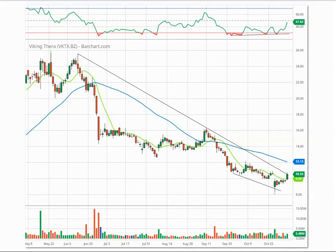Viking Therapeutics, VKTX. 6-month chart. The stock topped out at around $25, taking a major hit all the way down. We are at resistance level on the downtrend with Friday's close here at around 10.5.